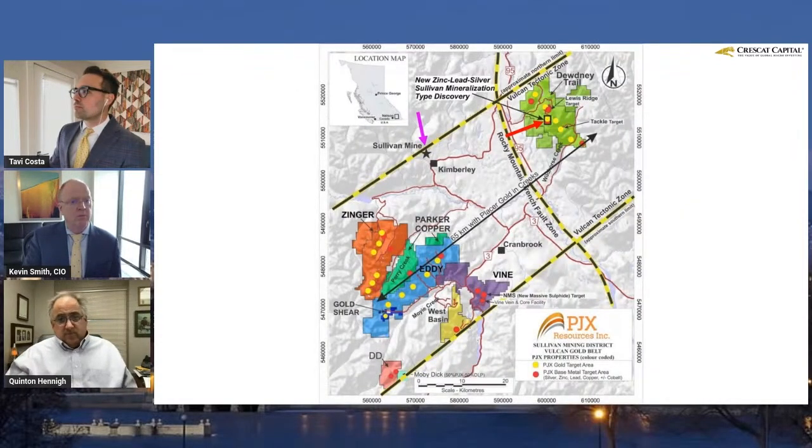Okay, so the pink arrow up at the top shows you where the Sullivan mine is. You can see the inset map in the upper left. We're down in the southeast corner of BC. Sullivan is near the town of Kimberley. And one of the properties that PJX has is this Dewdney Trail property, the green one up in the upper right. And it's this new discovery that they have on the Dewdney Trail property that I think these guys have stumbled across our next Sullivan.